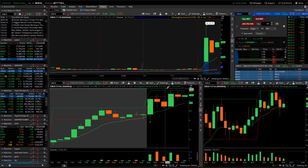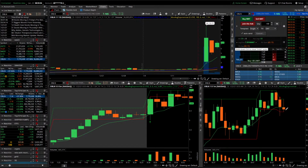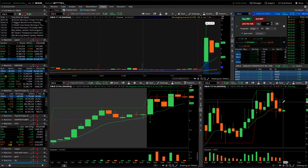Some selling pressure still on this. What is this up? It's only up 40%. Yeah, that's selling pressure right there on the 1 minute. They pushed it down. Buyers trying to push it back up. Oof. Yeah, I'm not going.